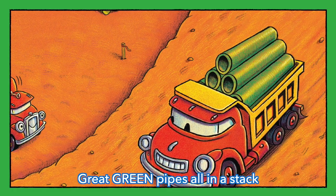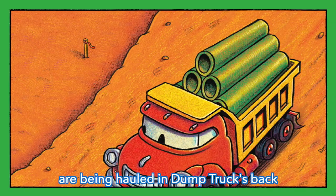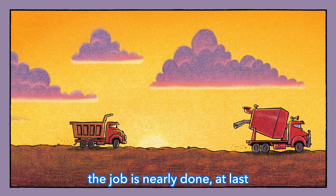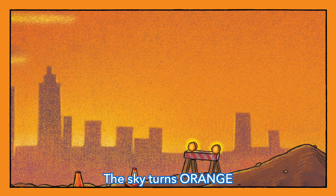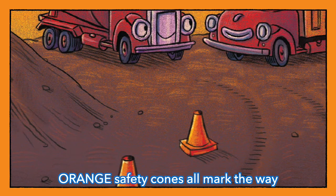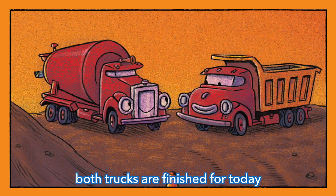Great green pipes all in a stack are being hauled in dump truck's back. As fluffy purple clouds blow past, the job is nearly done at last. The sky turns orange. The sun sinks low. Orange barricade lights start to glow. Orange safety cones all mark the way. Both trucks are finished for today.